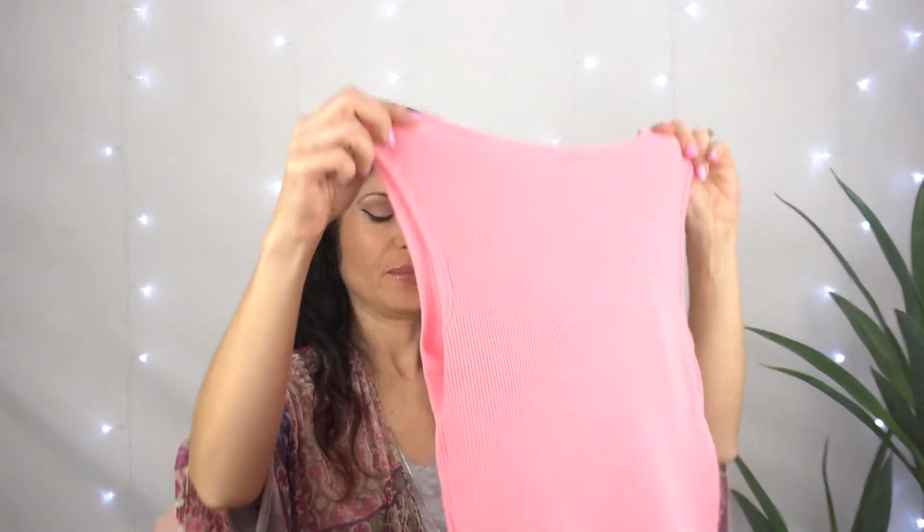The next bundle is very colorful. Okay, I swear to God, I had a dress like this in the 80s. Yes, I am that old. Not sure if it's something I'd like, but I'll try it on.